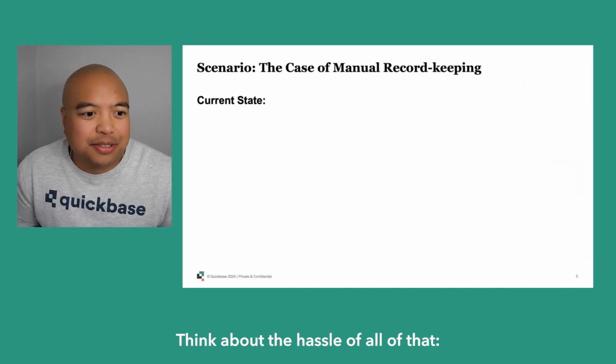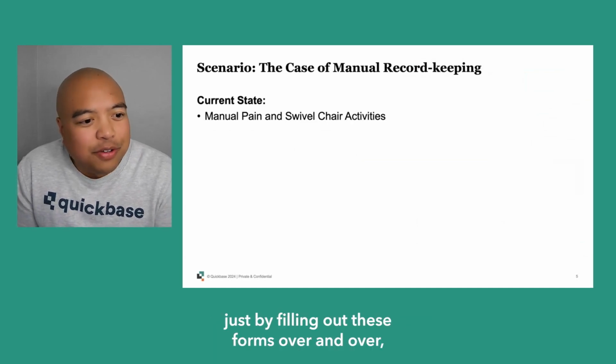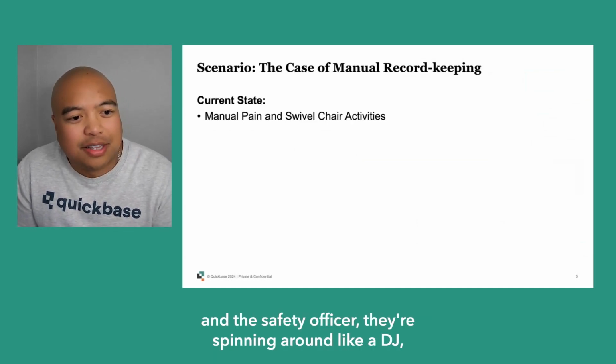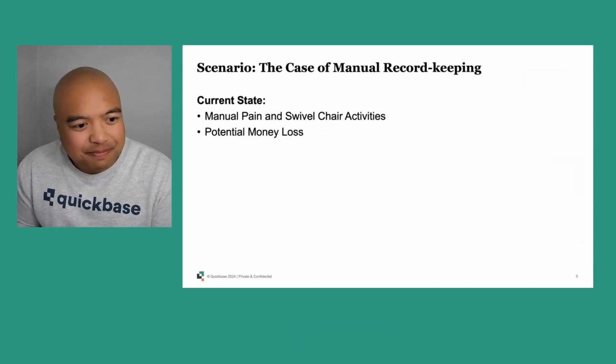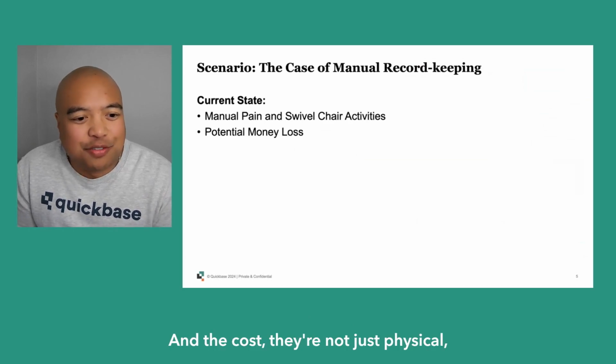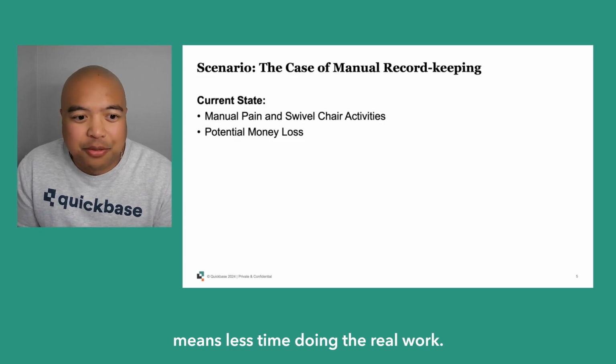Think about the hassle of all of that, the manual pain. Team members are getting a real workout just by filling out these forms over and over. And the safety officer, they're spinning around like a DJ, moving info from those paper forms to the computer. And the costs, they're not just physical. We're talking about real money. All that time spent on paperwork means less time doing the real work.